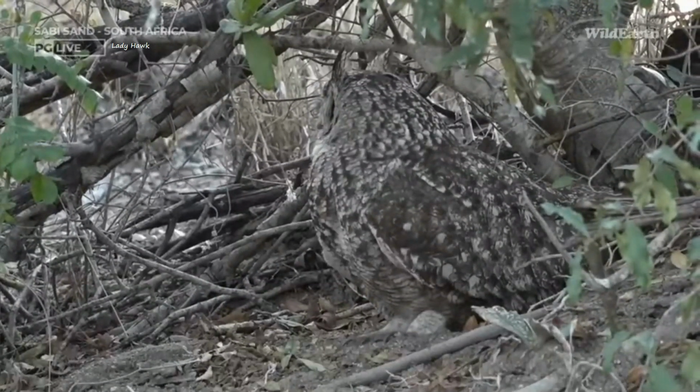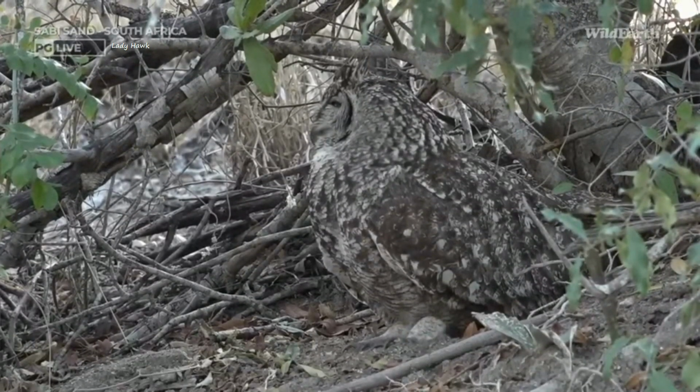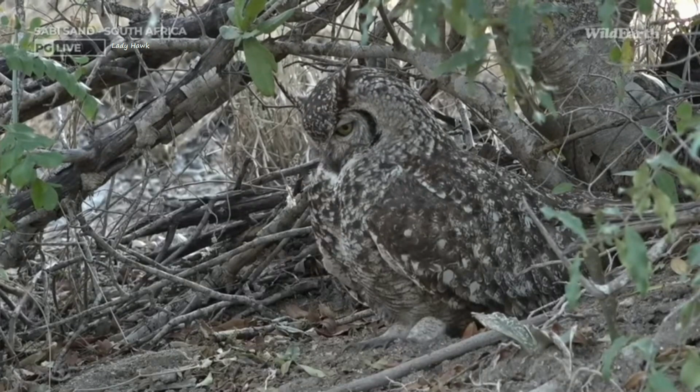Oh, I'm getting excited. Now we know the owls are getting serious. Oh, she's looking down at something. You see how quickly her demeanor changed there.